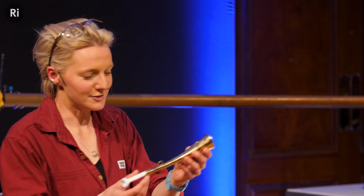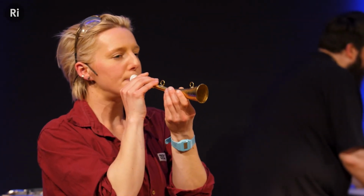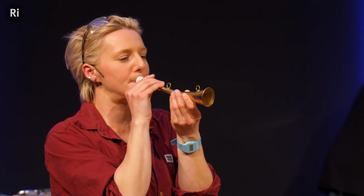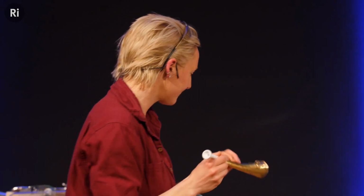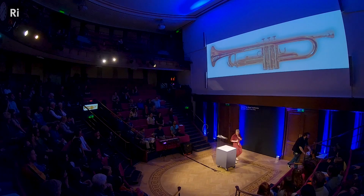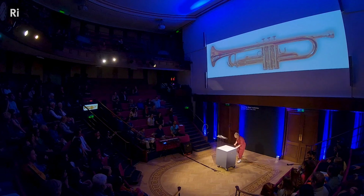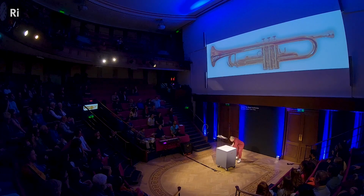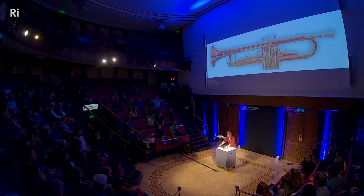This is actually just a plastic trumpet. This isn't anything particularly special, but this was our starting point. So have a listen to this. A very basic sort of trumpet. Okay. Like I say, I tasked the wonderful Royal Institution team with how much we could push this idea that you can make a trumpet out of anything. So, allow me to introduce you to the world's first chocolate trumpet.